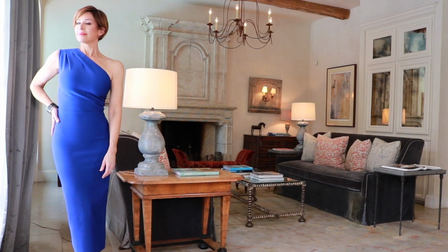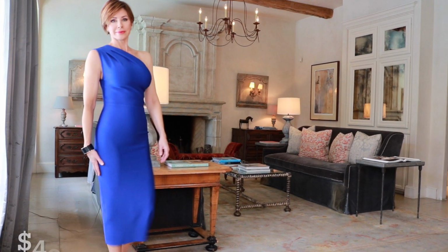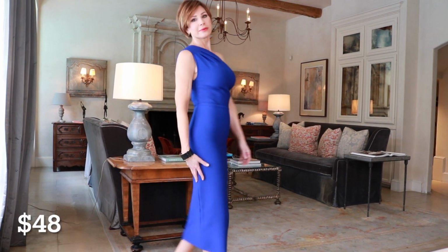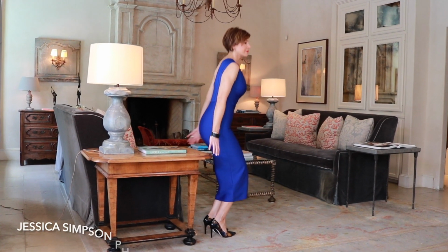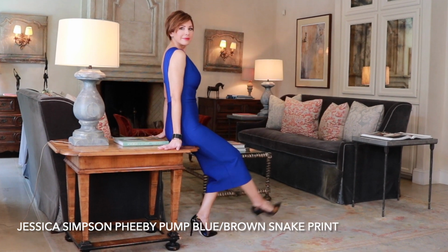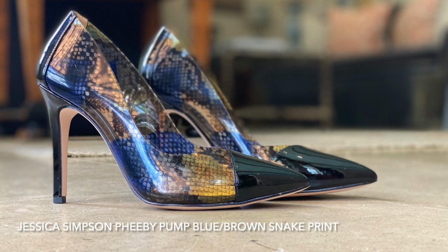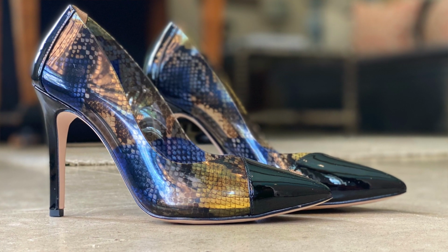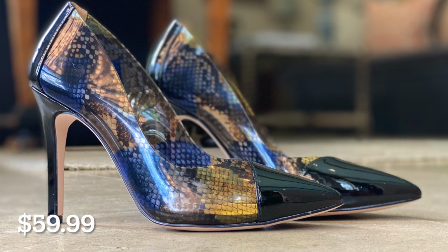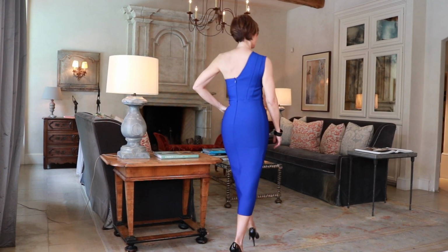This ADYCE Gathered One Shoulder Bodycon dress is $48, and with it, a new shoe. This one is by Jessica Simpson. It's the PHEEBY Pump Black Pointed Toe, but look at the colors on the side. It's a blue-brown snake print, has a little bit of gold in it too. The shoe is $59.99. I love a nice pointed toe with a straight bodycon style dress. I think it's very 1950s classic looking.